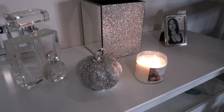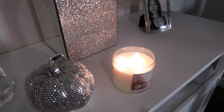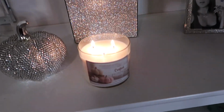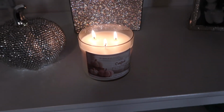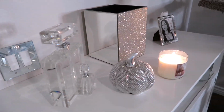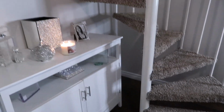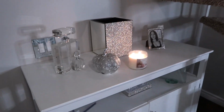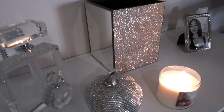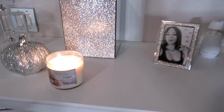Okay, so here I just added the smaller beaded pumpkin, and then obviously I've got my pumpkin candle there. And right here I just think it's beautiful. It's like a little glam, and this is right in my entryway, you guys, so it's leading up to my loft area. I think it looks really good here, and the light just makes it glisten and glam. It's just really pretty.